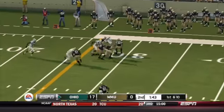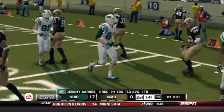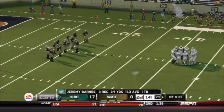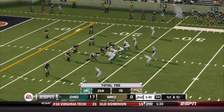Throw's complete. He's got room to work. He's pushed out of bounds at the 22. This passing game can be very effective if you don't get enough pressure on the quarterback. They use their personnel well and can be very tough to defend.